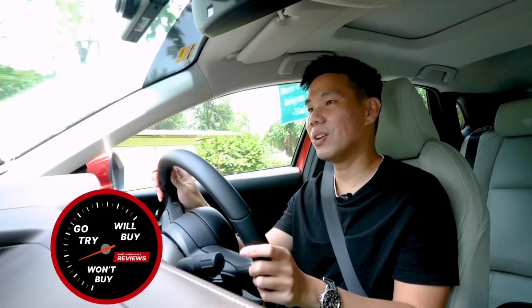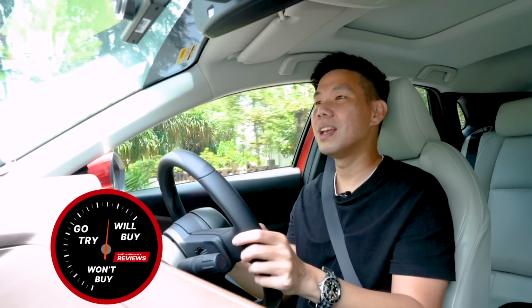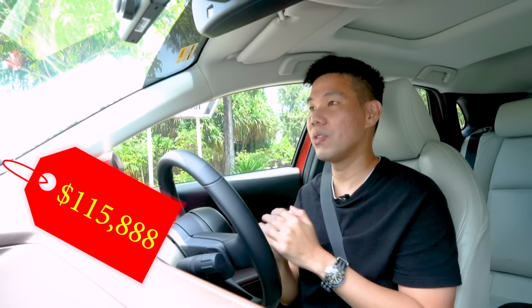Is it a will buy, won't buy, or go try the Mazda CX-30? I'm stuck between go try and will buy. Someday I'll add in another category. So why am I stuck? Because this car at this price point, the top of the line variant, if you go on sgCarMart.com, you'll find that at around this price range, there are other bigger SUVs like the Peugeot 3008 or the Subaru Forester. You'll be wondering, why should I pay this amount of money and get a smaller car when I can get something bigger? Well, it's not all so simple, you see, because the Mazda CX-30 has some things going for it that the other cars don't.